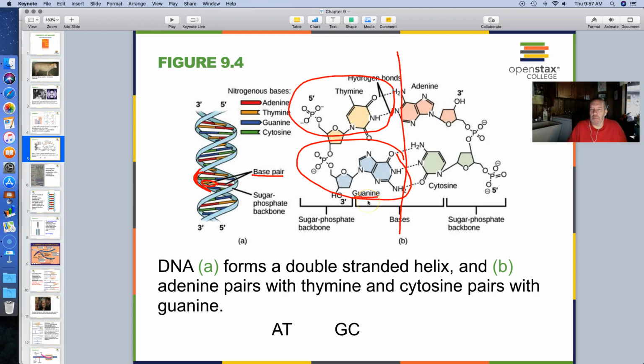So there's a very specific pattern that's followed here, that guanine and cytosine, those bases always pair up with each other, as do thymine and adenine. Those two bases always pair up with each other. It's sort of like they fit. Adenine and thymine fit together. Adenine doesn't fit with guanine or cytosine. It only fits with thymine.